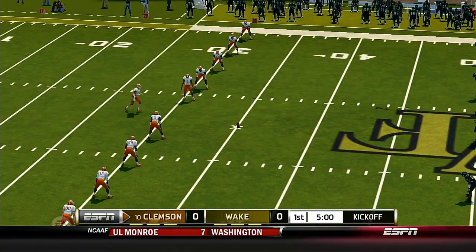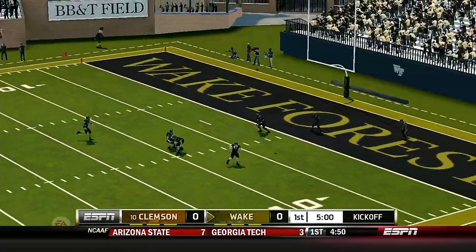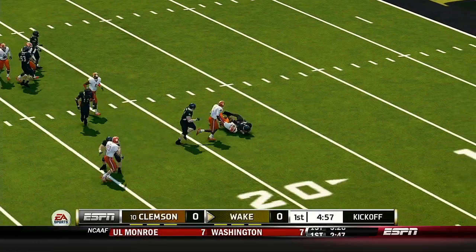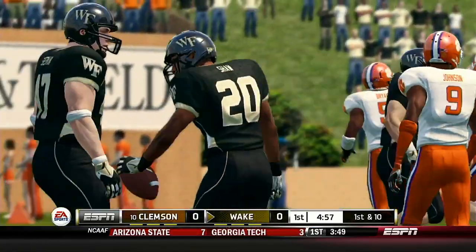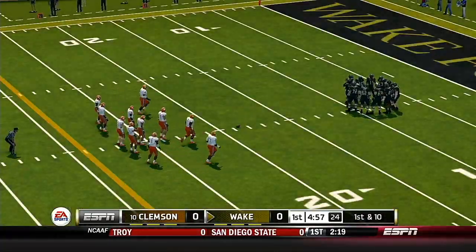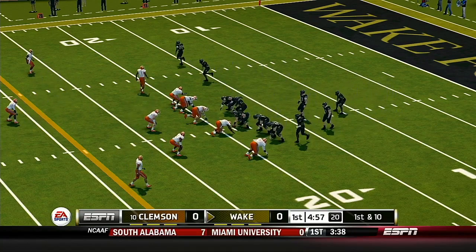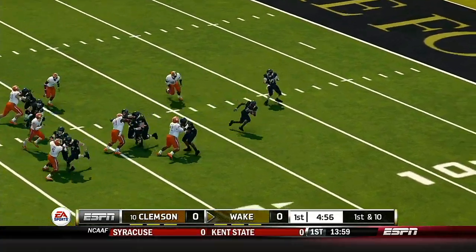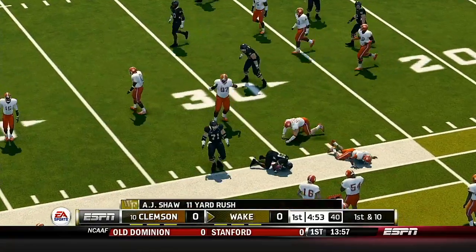Clemson lines up to kick this one off, and we're just about set to get underway. Excellent kick. He's to the 20. Makes it out to maybe the 19-yard line. The quarterback leads the team out on the field for the first drive. Tailback makes it out to about the 30.